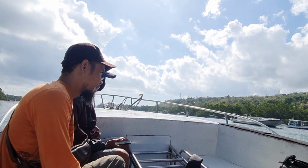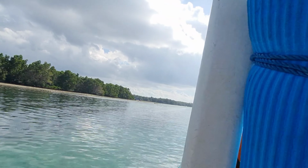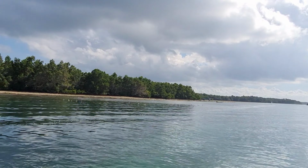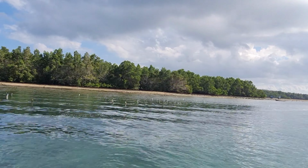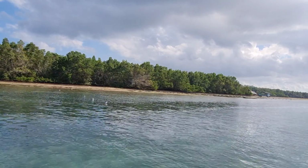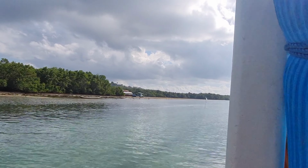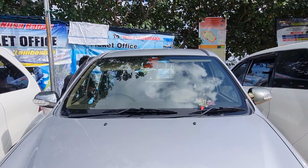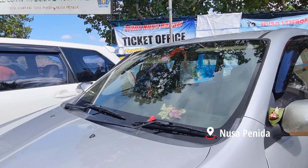They arranged for the entire end-to-end transportation for us, including the speedboat, a private car with a tour guide, and he also took us to some amazing places in Nusa Penida that could be done in one day. We also got to see 2 hidden gems of Nusa Penida, which I will show you in this video.